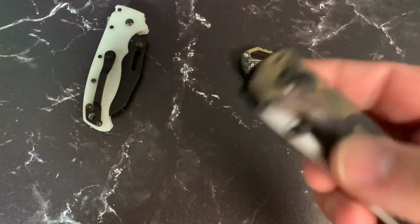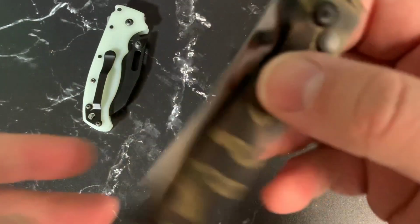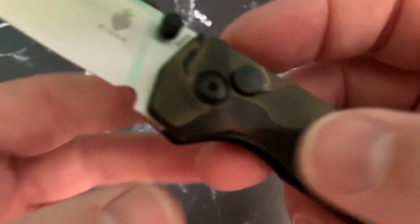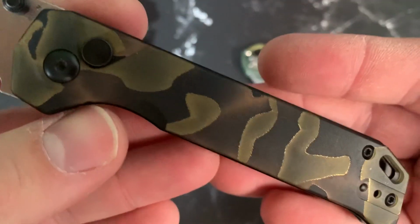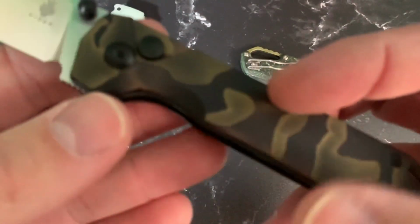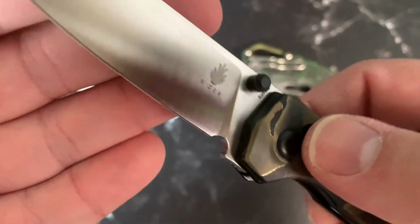This I got relatively recently, so I haven't carried it a lot, but I have carried it some. This is a Begleader 2 from Kizer. This one, of course, is kind of special because it has Reford Noble handle scales. It's a button lock version, and it has CPM S35VN blade steel.